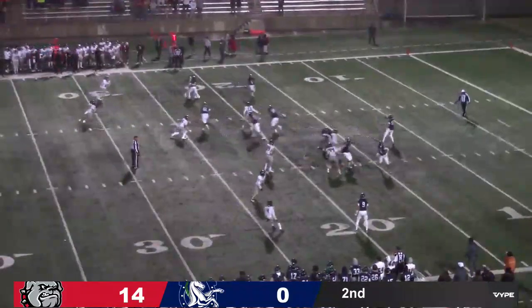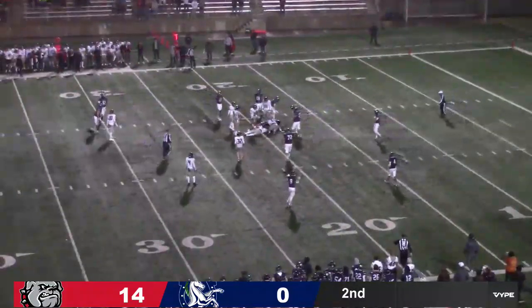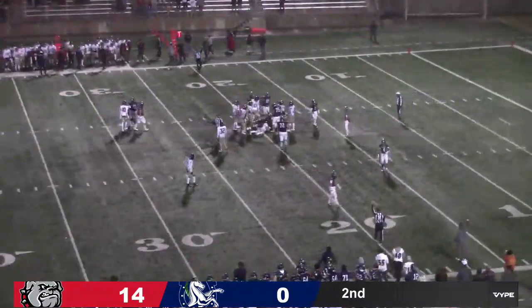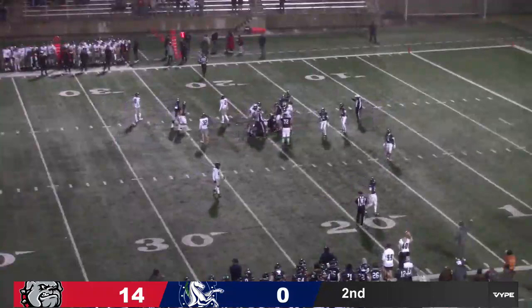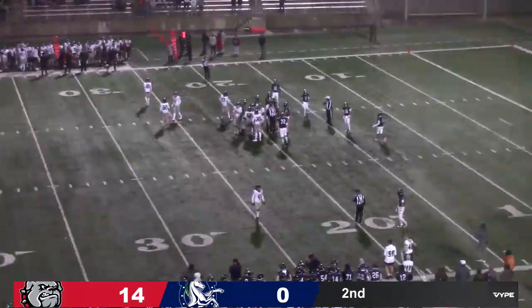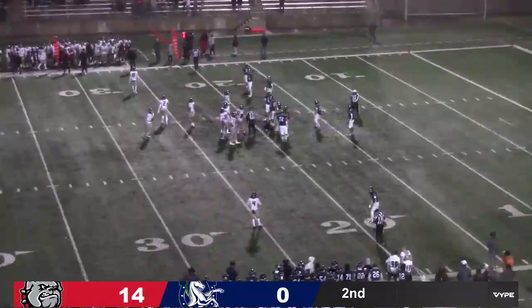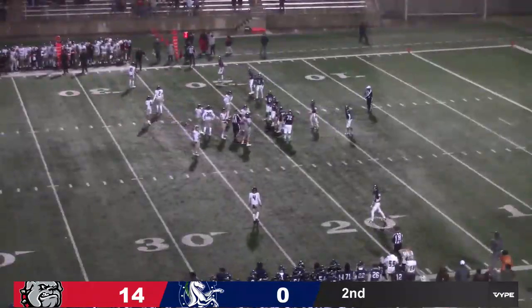Here's Sultz again. Goes to the bubble screen right-hand side. It is caught. Then wrangle around and down. Reagan Cooper in on the stop on the far side of the field. Well, that was an awkward way to fall down. Again, Cooper is slow to get up. He has been injured the last couple of games. In fact, he hasn't even played.